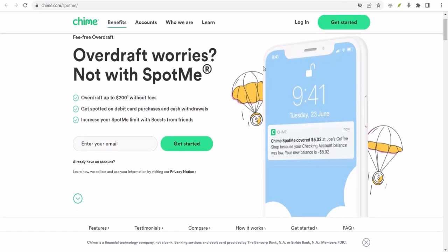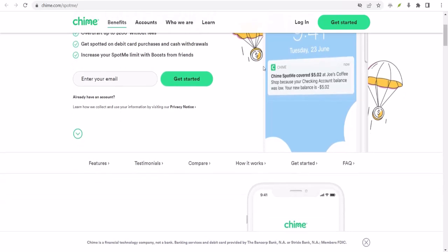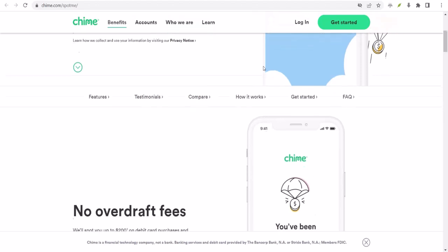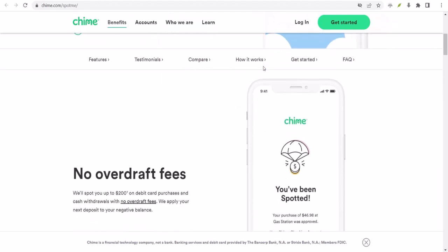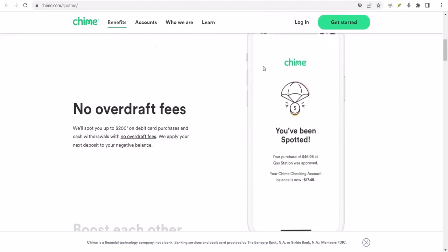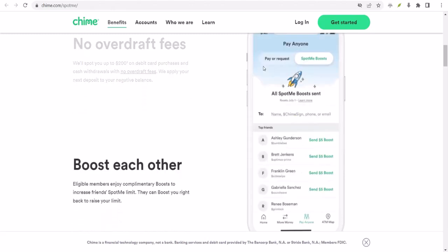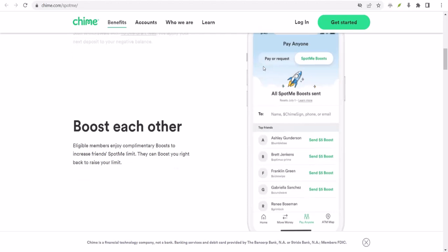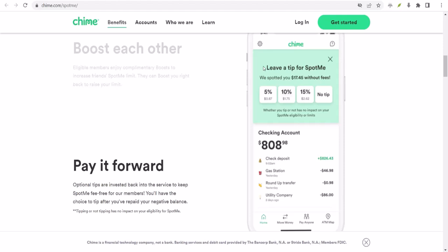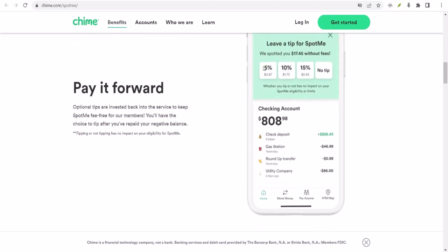But wait, there's more. Chime offers other features that can help you manage your money. They have automatic savings, where you can round up your purchases to the nearest dollar and save the difference. They also have a fee-free overdraft service called Spot Me for Credit Builder, which can help you build credit. So, should you ditch your traditional bank for Chime? Well, that's a decision only you can make. But if you're looking for a bank that offers fee-free services, helps you save money, and gives you a little breathing room when you need it, Chime is definitely worth considering.